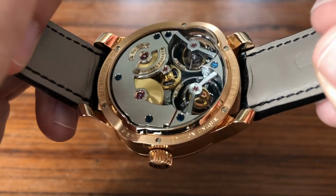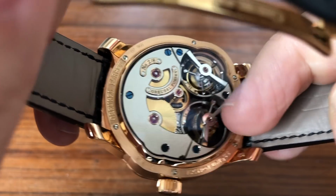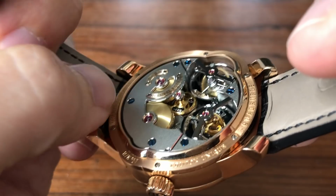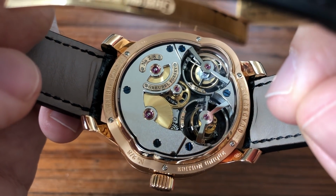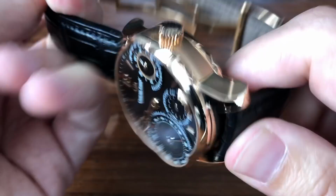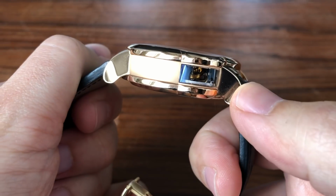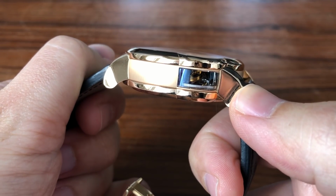And of course, this traditional Greubel Forsey finishing where you have this insane high quality black polish, this perfect frosting, beveling, internal angles that are just perfect. Really stunning to behold. And you get to see it with its one open part, which is over here on the side. And there's the 4-minute tourbillon, and you'll see as the inclined portion of it comes around here.